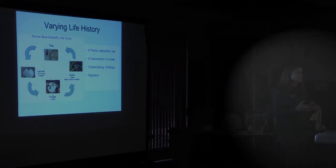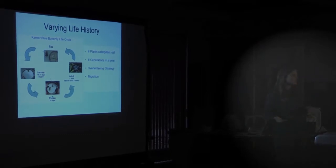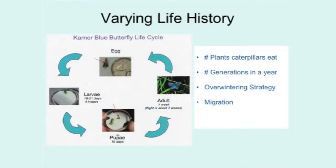The number of generations per year. So some butterflies may only go through this cycle once. They may only have one flight and then they're done. You'll see them for the month of April and you won't see them again till next year. Some species will go through this cycle repeatedly, and they may be able to complete it 3 or 4 times in a year. Probably they're eating a really nutrient-rich plant that doesn't change much, so maybe it's a grass instead of a perennial. It doesn't change in its nutrient content over the year, and so it can complete those life cycles over and over again.